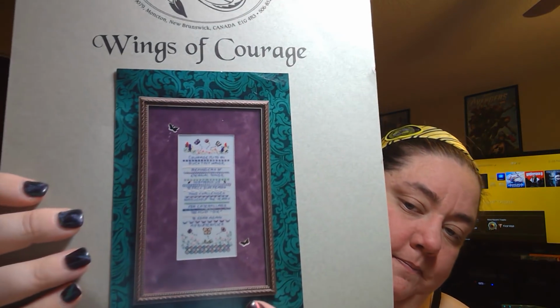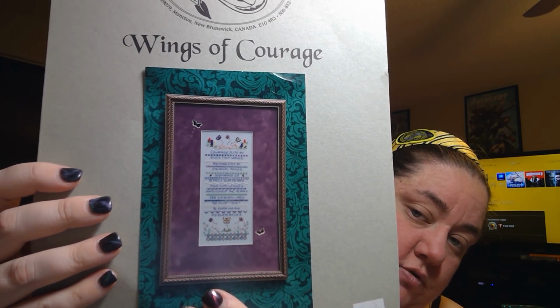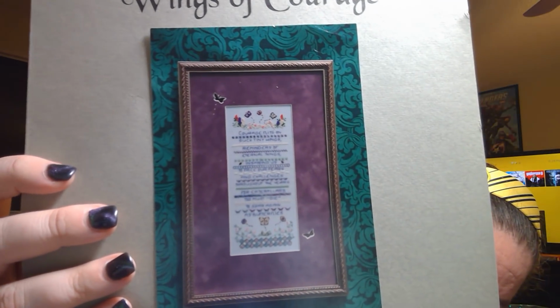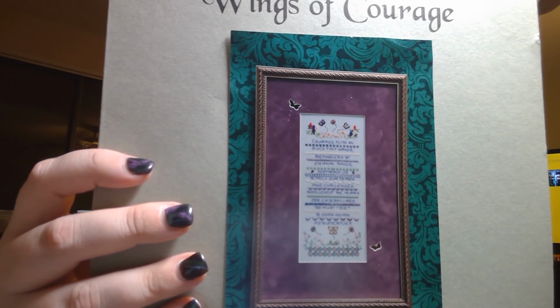And the other one I got was Wings of Courage. Courage flits on such tiny wings, reminders of eternal things, inspiring us to face our fears and challenges throughout the years. For caterpillars too must die to soar again as butterflies. And that just really speaks to me. And this too has specialty stitches that I really am looking forward to trying. It's really tiny, guys. Anyways, I love these two pieces. I'm so happy with them.